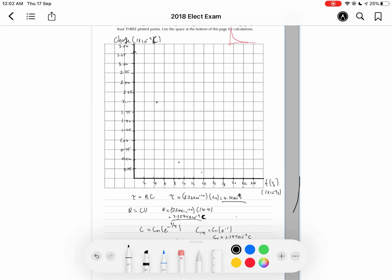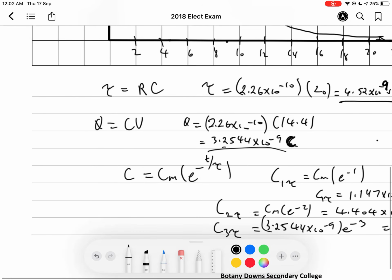Okay, it'll be very hard for me to draw the line on iPad, but I'll try my best here. Sorry, it doesn't look very good, but I hope you can get the idea. In the exam, it'll be a lot easier because it's on paper, but for me, it's a bit hard right now to draw the graph. But it should look something like this. It should flatten out and approach 0 coulombs.